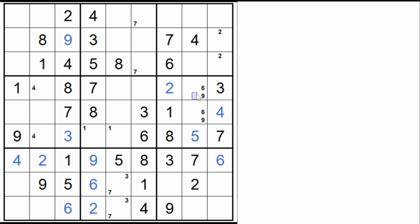And now we're looking to see what can be left here. We can have a 1, a 3, or an 8. Well, the 1 and the 8 are in row 3, so this has to be a 3. And then we can mark a 1 and 8 here, and a 1 and an 8 there. That is a naked pair.